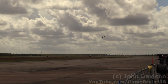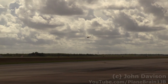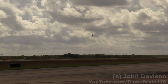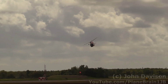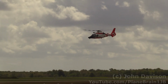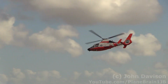The helicopter that you're watching today responds to calls spanning from Matagorda Bay, Texas, all the way to White Lake, Louisiana, covering more than 225 shoreline miles. Air station personnel and aircraft are on call 24 hours a day, 365 days a year, to assist distressed persons or vessels. This crew, along with approximately 75 personnel from Air Station Houston, maintains and operates 3 MH-65 Dolphins, which are located here at Ellington Field.